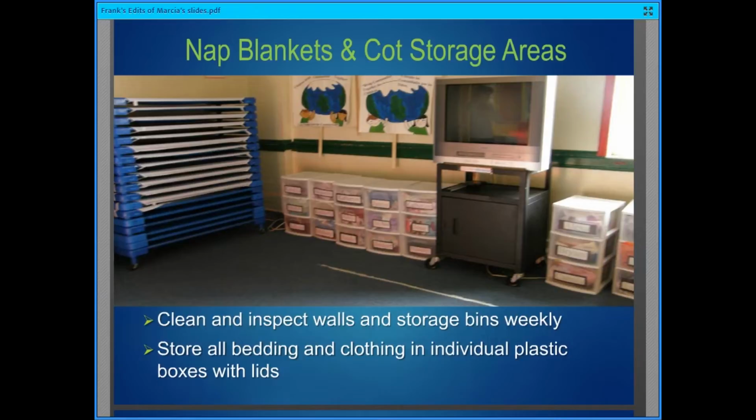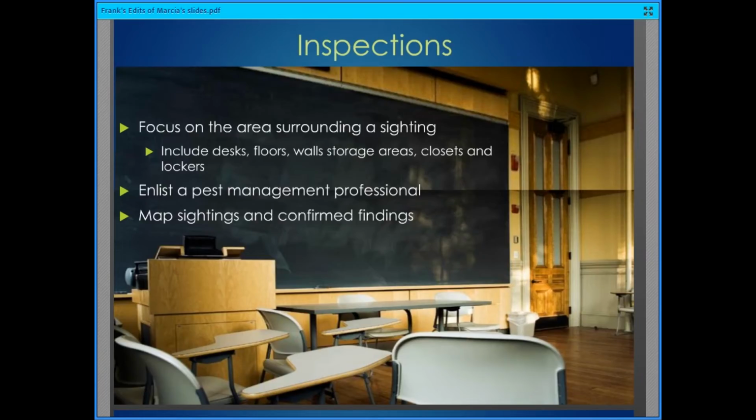If a bed bug is found, check the surrounding area thoroughly for more bed bugs, and then arrange for an inspection by a professional. The classroom or other area where the bed bug was found should be carefully inspected by a trained pest management professional, and this includes desks, floors, walls, storage areas, and student belongings. Map out bed bug sightings and confirm findings, and inspect any closets or lockers used to store belongings, and make a note of all of these sightings.